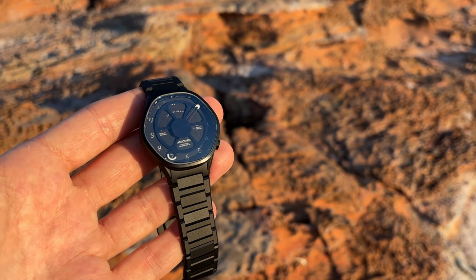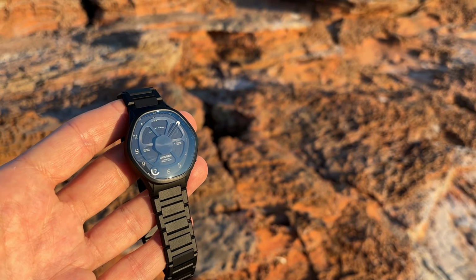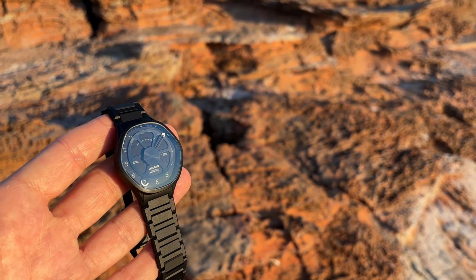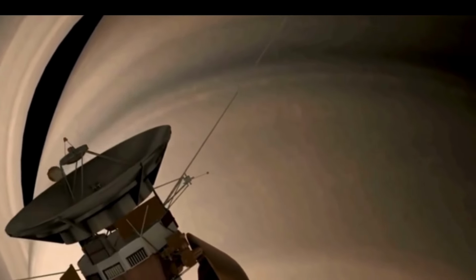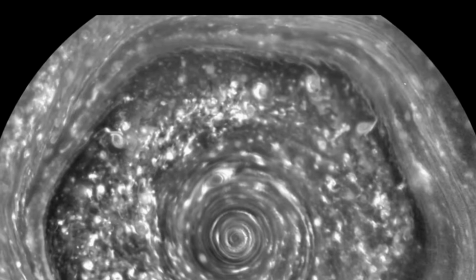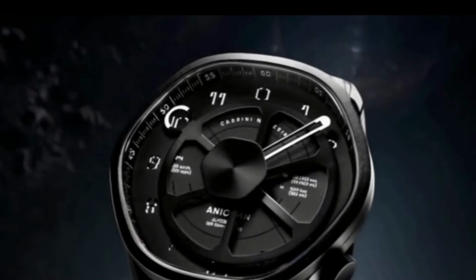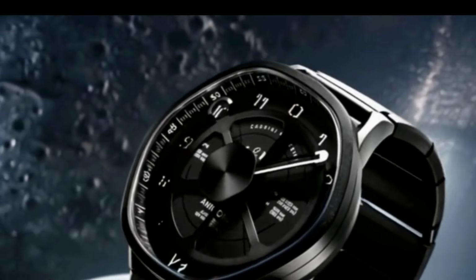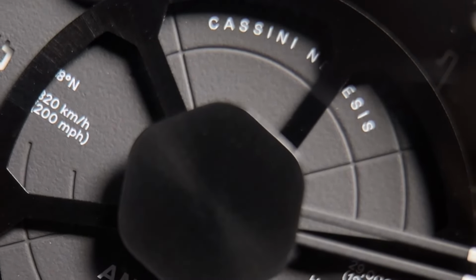But then of course the case shape certainly stood out to me as well. This is a hexagonal style case, and it is specifically representing Saturn's hexagonal jet stream in its north pole. As you may or may not know, Cassini was the name of a spacecraft that has gone past Saturn and captured some images of Saturn, and this watch is linking into the space theme, which they've done before, this particular brand, but it's linking specifically to this spacecraft and its pass of Saturn.